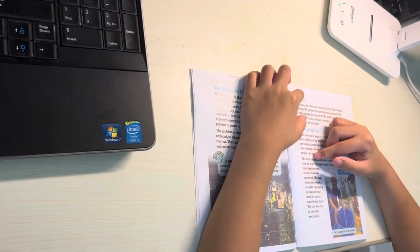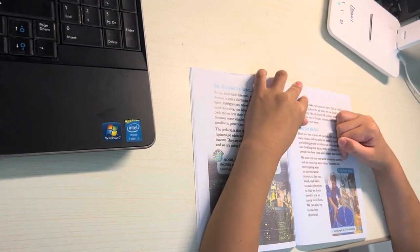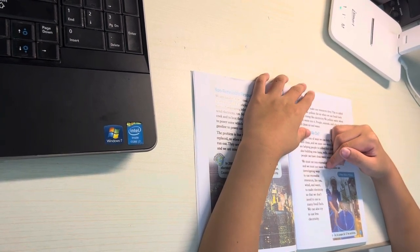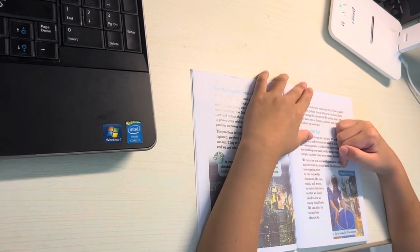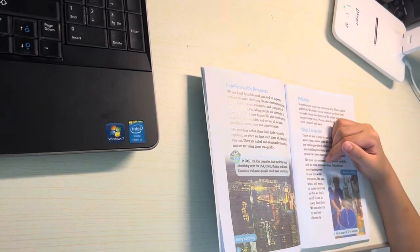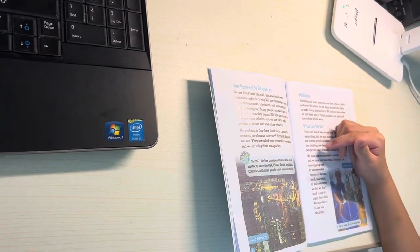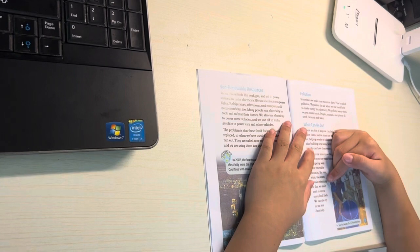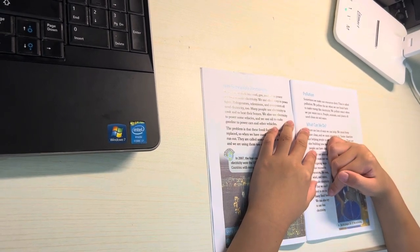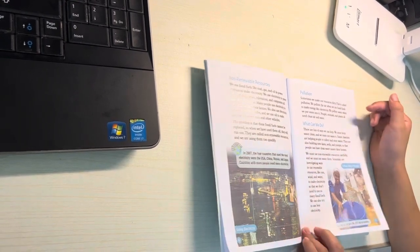We must use non-renewable resources carefully, and we must not waste them. Scientists are investigating ways to use renewable resources like sun, wind, and water to make electricity so that we don't need to use so many fossil fuels. We can also try to use less electricity.